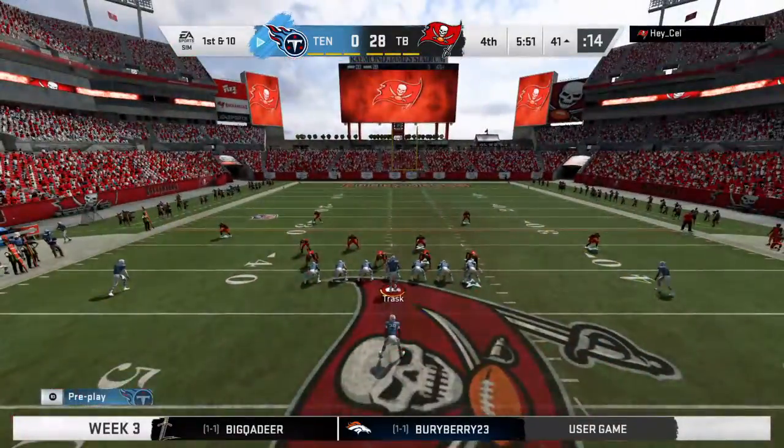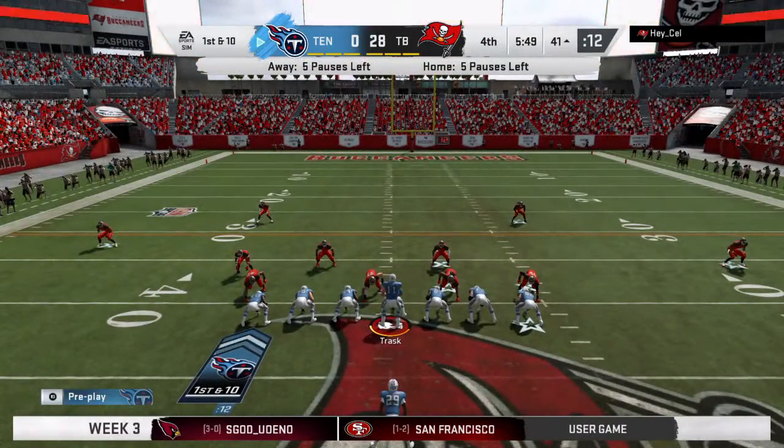Here we go. Here we go. 60 Pittsburgh. Begin.